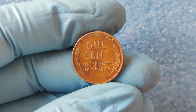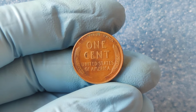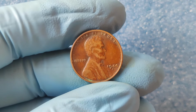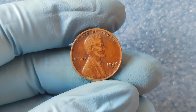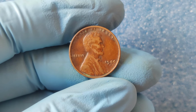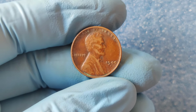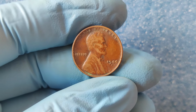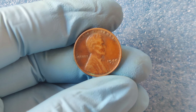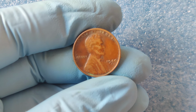So how can you tell if you have a valuable 1944 D steel penny? Here are some tips. First, look for the D mint mark just below the date. This indicates it was minted in Denver. Then, grab a magnet. If your penny sticks to a magnet, you might have a steel planchet error. Most copper pennies will not stick to a magnet, but a steel one will.